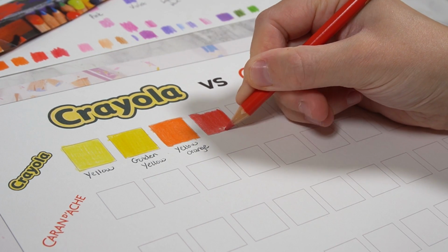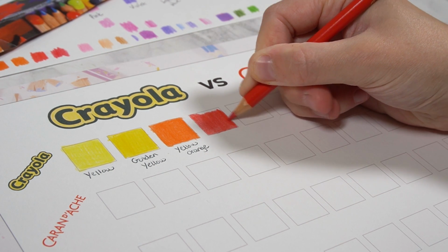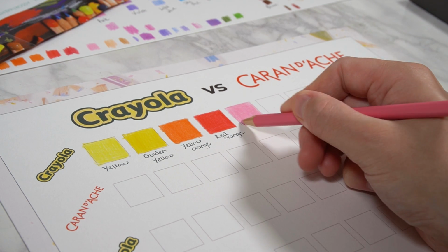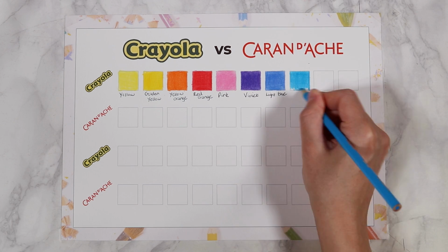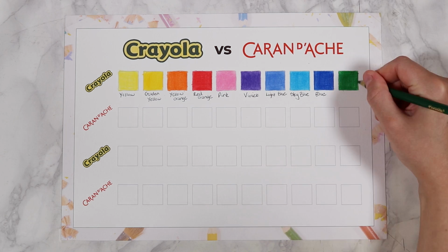I also found that with the Crayolas I had to apply quite a lot of pressure to the pencils to create a heavy application of colour and to actually get the colours to look vibrant. I like to work using lots of light layers, so the fact that I had to apply lots of pressure to get an intense colour could be a problem.